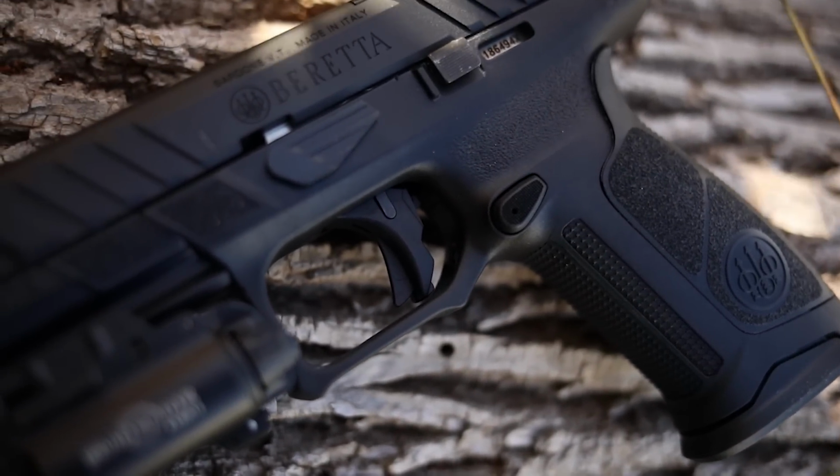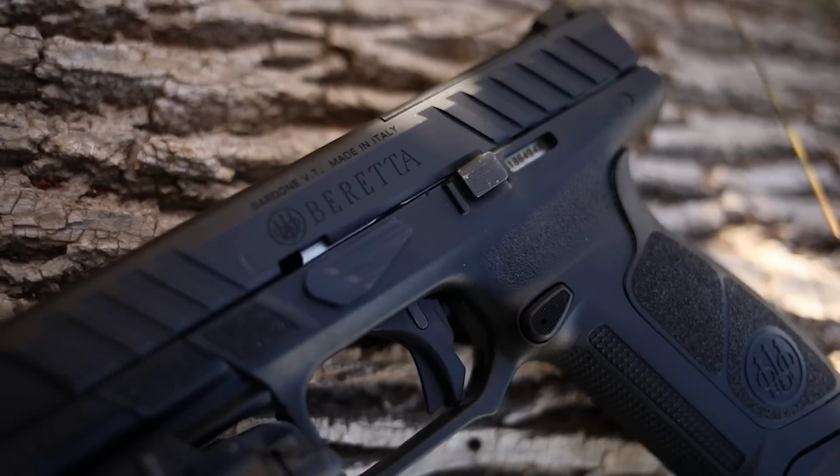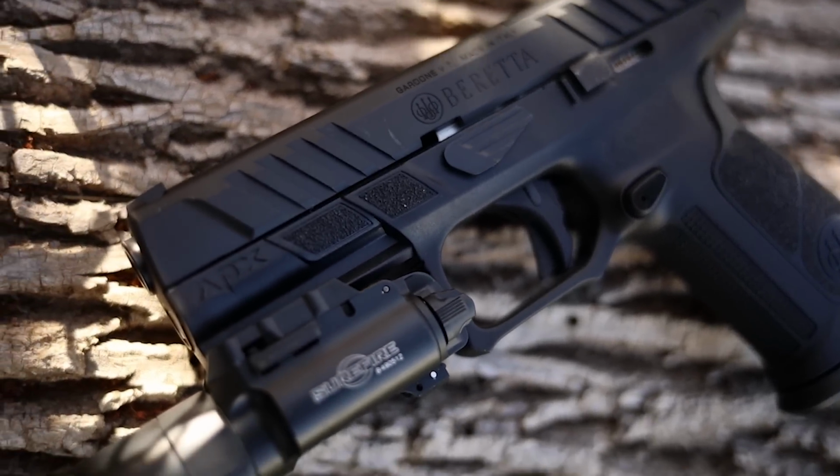We have a first shots of this gun, but we don't have a full review yet, but we do have a lot of rounds for it, enough to where I'm comfortable with it.